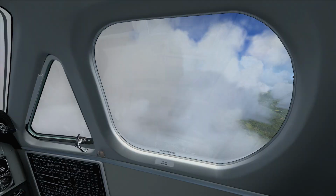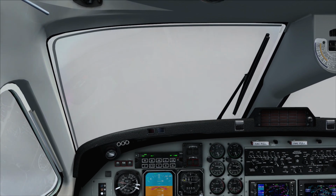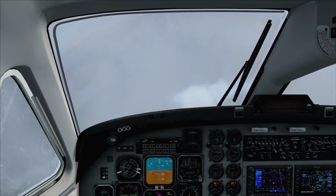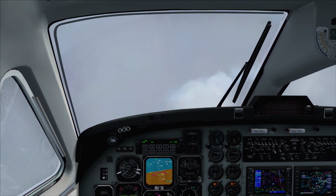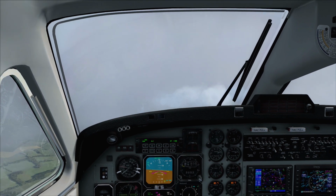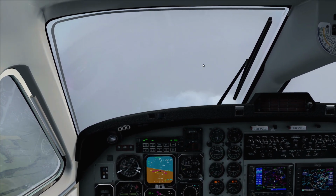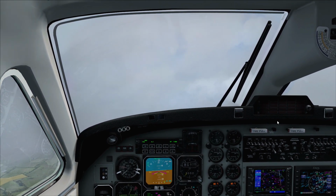As there's not really that much to see here while we fly through grey cloud, I will bring you back when we come through it. Just descending through 5,000 and hopefully we should come out of this now. Right, that's the Morse code for London City. I'll tune it in while you're away.